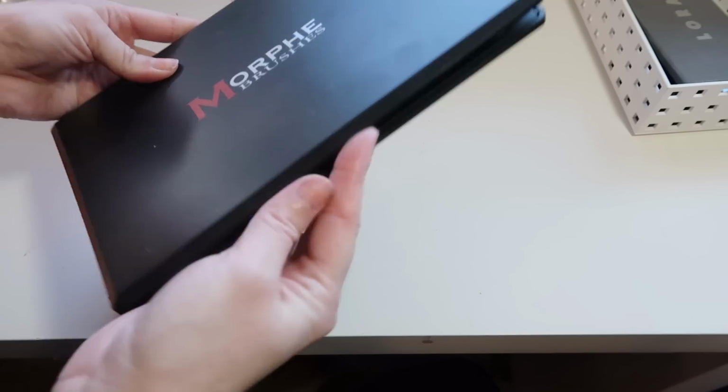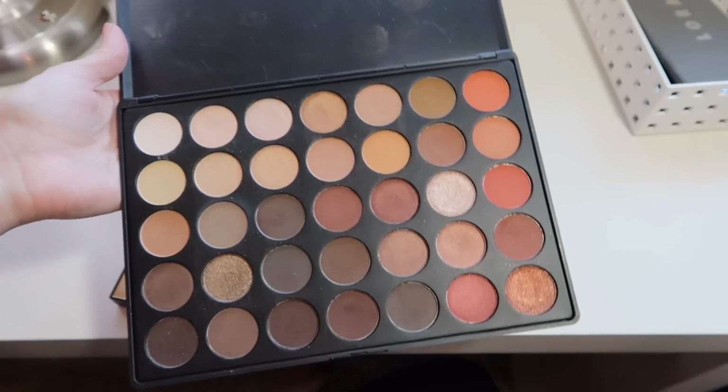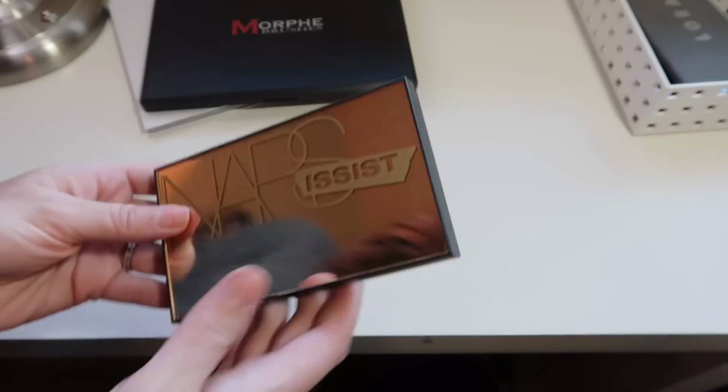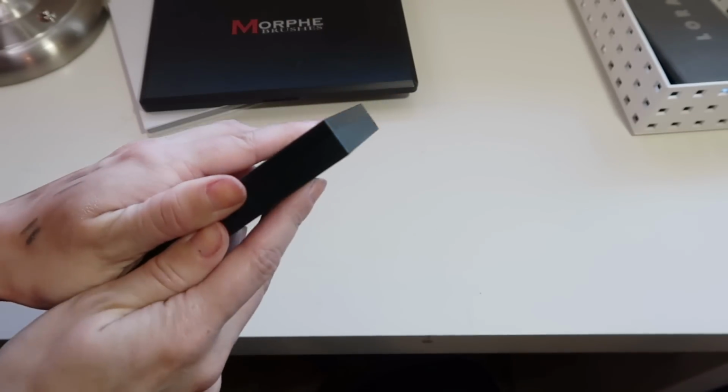And then my Morphe palette, this is the Morphe 35O, the classic. I really like this. I, like most people, find warm shades work really well for me, so this is just a good palette to have. This palette is one of my biggest regrets. This is the NARS Narcissist Loaded palette.